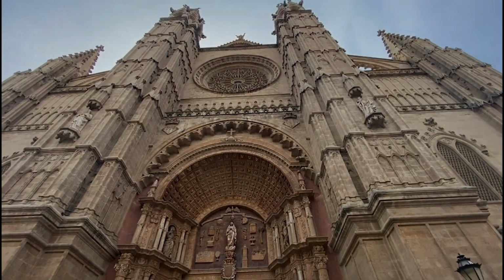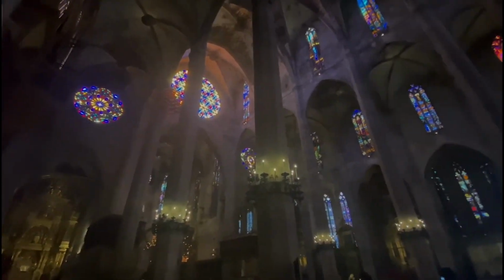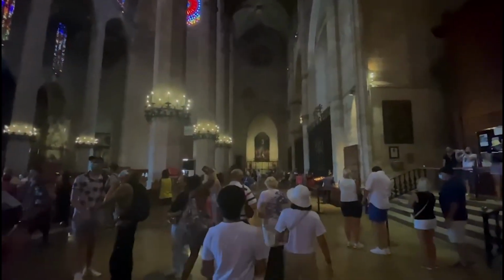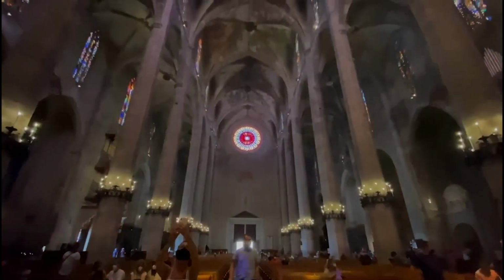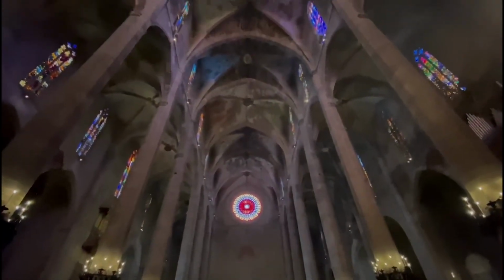After you're fully fueled, we recommend visiting the Gothic Roman Cathedral La Seu. The cathedral took over 600 years to build and is almost impossible to miss due to the sheer size of it. For a small fee of €7, you're able to look inside and see the world's largest rose window.